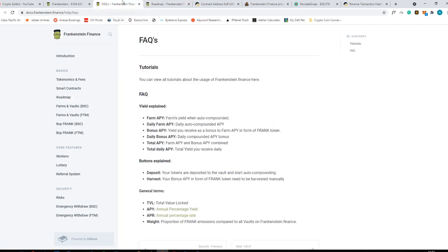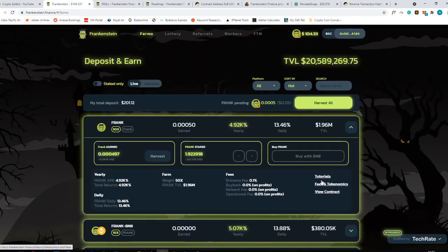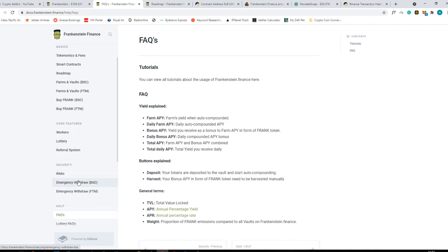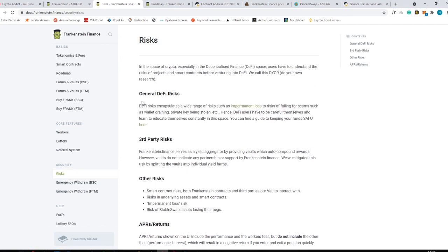For the roadmap, they've also made it here. I haven't actually seen it in their platform, so I just noticed that you can probably see these important details of Frankenstein if you go into this tutorial right here. So of course there are some facts. Okay, the yield explained, the farm APY, daily farm APY, bonus APY, and other stuff as well, annual percentage yield and annual percentage rate. So there's also a risk section here. Okay, so they've also put the risks.